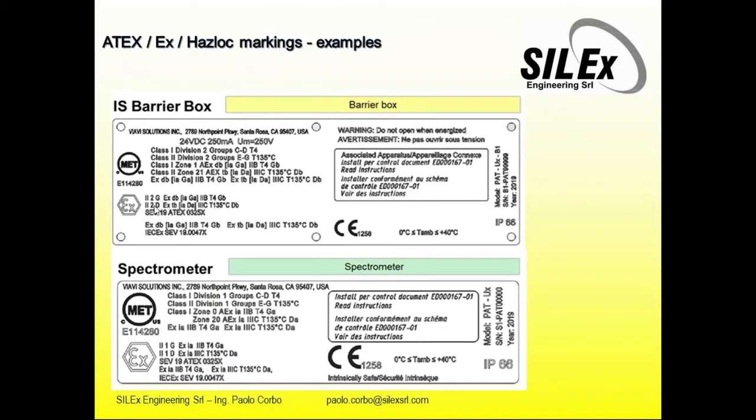This is the marking for the dust. Zone 21, dust tight method of protection. I can interface the intrinsic safety equipment. The intrinsic safety equipment is at the end the spectrometer, which is classified XA. I can interface all the known explosive dust. The maximum surface temperature is 135 degrees. The EPL is suitable for zone 21. The same is expressed in the American marking, so class 1, class 2, gas dust, division 2, or zone 1, zone 21, okay?